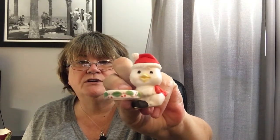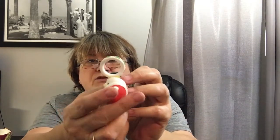Got one of these in this box. I can't remember. There may be another one in another box. Like I said, it's been a while since I bought them. So it's a little chicky candle hugger. So that slides down over your candle taper. Will slide down and sit there. Makes it very holiday-ish.